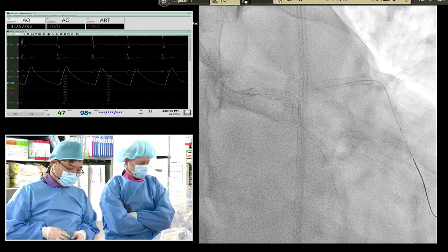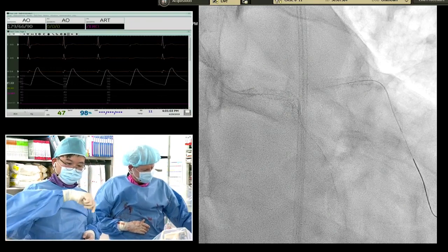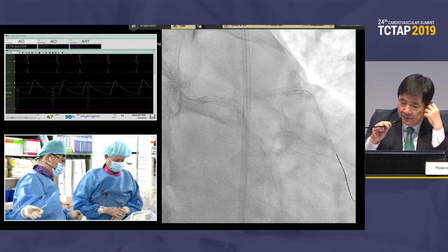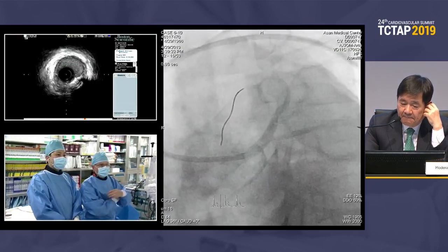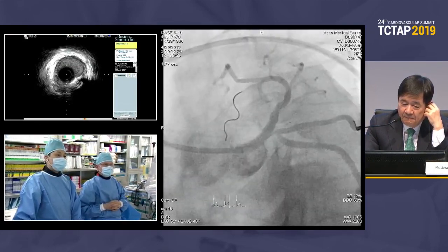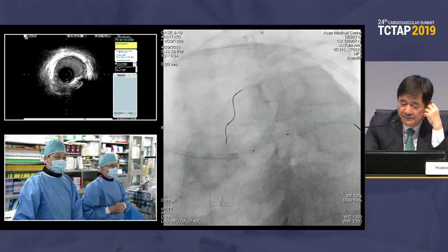We are going to move to another room and we'll be okay. Yeah. Okay, great. We'll keep working. Dr. Colombo? Yes, sir. So, on the LED? We completed the procedure. Okay. We did a proximal inflation with a 4.0 balloon, 8. Can you show?